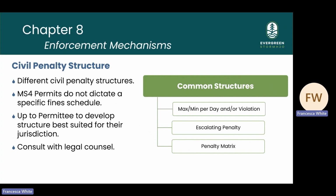Permittees across Washington state utilize different civil penalty structures. Again, the MS4 permit does not dictate what this looks like, so it's up to each jurisdiction to develop what best suits their needs. When I was talking to different permittees, I found that there were 3 common structures for these civil penalties: a max or min per day and/or violation, an escalating penalty, or a penalty matrix. Again, it's up to the jurisdiction to decide what they want to develop, and consult with your legal counsel early and often through this whole process. Now we'll walk through each of these common structures.